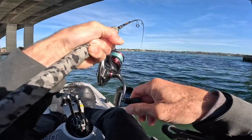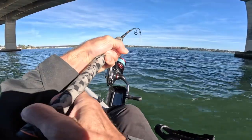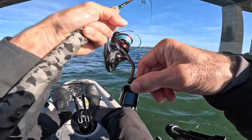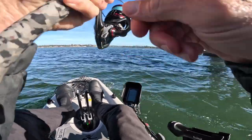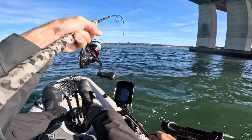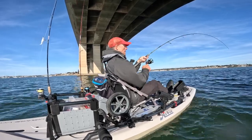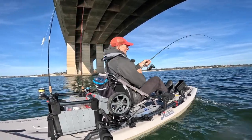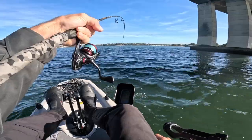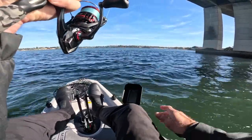Alright. It's pulled me out of the... Oh, screaming. Unless it's one of those trevally that caught here a couple of days ago. Anyway, I just won't rush it. Definitely feels like a bit of weight in it. Okay, I'll just keep that bend in the rod, let the rod do the work for me.